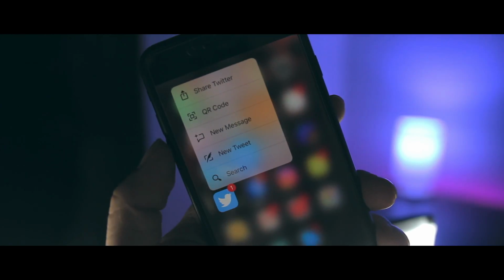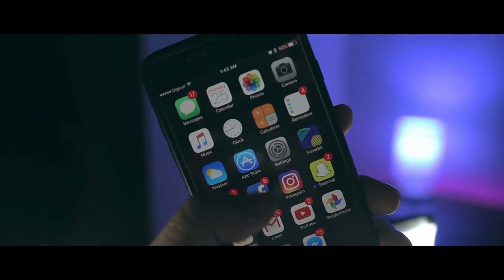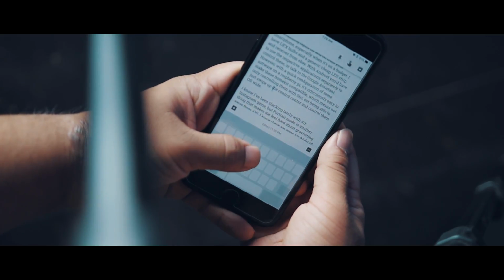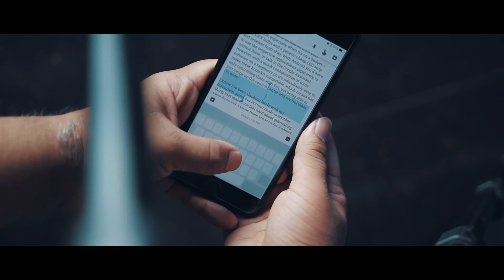So 3D Touch by itself is usually ignored by me most of the time, but there's one thing I feel is extremely hard to give up, and that's force touching the keyboard to move the cursor around. Sure, with Android you can press and drag on the spacebar in the Google keyboard to move left and right, but on iOS with 3D Touch, you can just place the cursor literally wherever you want, not just left and right.